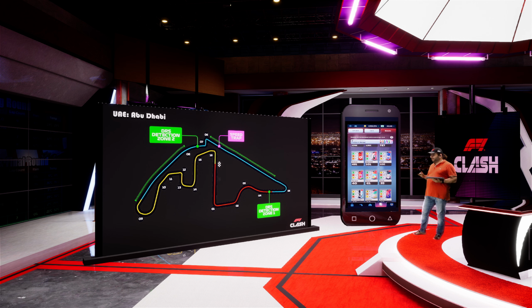Our final track is Abu Dhabi, which is a little bit of a nightmare. It's a nightmare because of heavy traffic in Abu Dhabi. It's difficult. We have to be able to avoid traffic to recharge our power unit. We have 2 big straights where we can rapidly recharge our power unit, but with lots of traffic and many cars in our back, it's going to be a challenge.